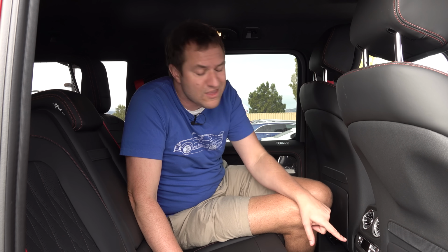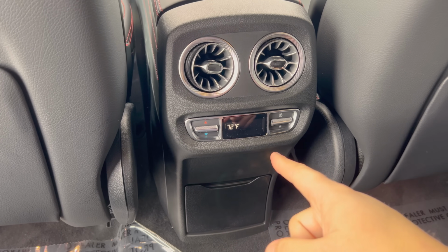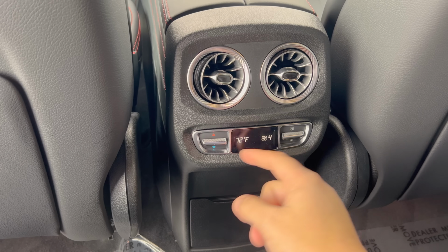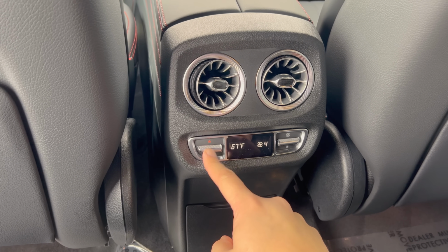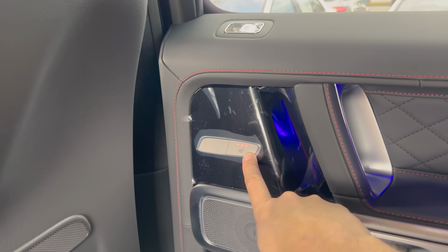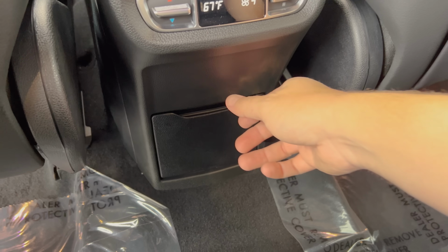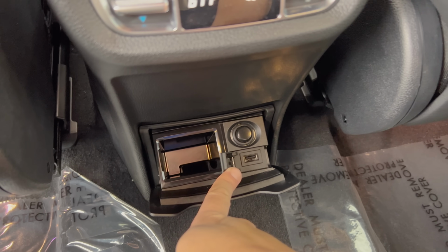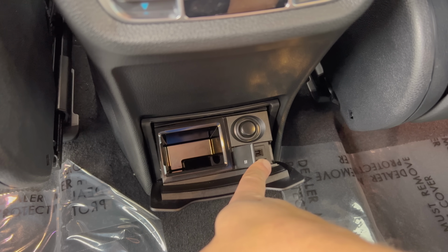Now, there are some nice creature comforts worth pointing out in the back. For one thing, you do have a climate control zone back here. You can adjust the temperature, the fan speed. You got your own climate vents, so you can change all that for just the rear. And you have heated rear seats in back, which is another nice comfort feature. And you have a few power ports back here. You open up this little compartment and you can see some power ports where you can charge some stuff in the back of your G, adding to your convenience.